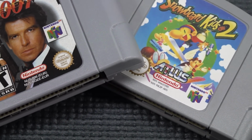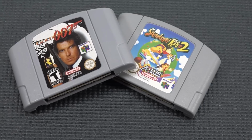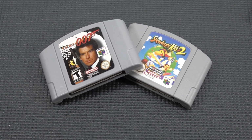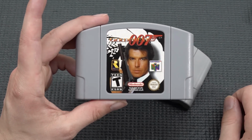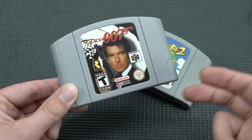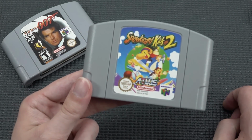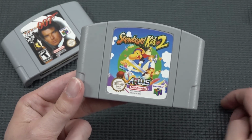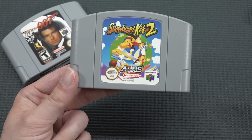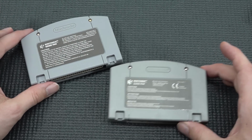But this can become a curse or a big problem if you're buying a big collection from a picture and you don't know exactly if this is going to be an original game. So this GoldenEye game is a cheap game, I bought it for not a lot of money from a fellow collector just to make a video about it. I just wanted to showcase particularly this Snowboard Kids 2 because the guy got scammed. He bought a big lot and this was one of the hidden gems he really wanted to have for his collection, getting this fake one.